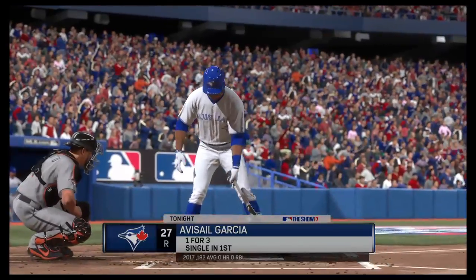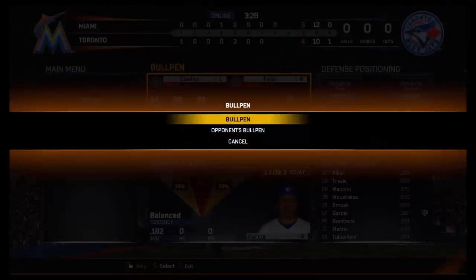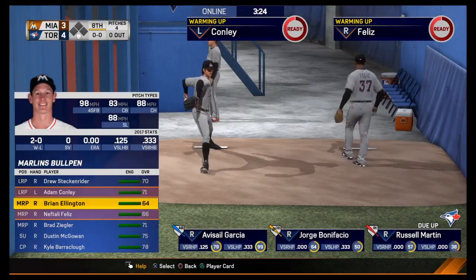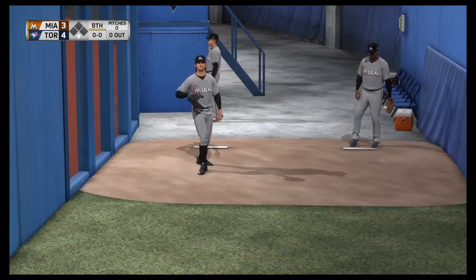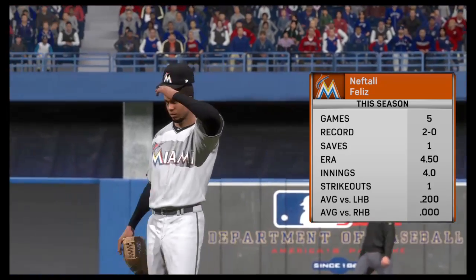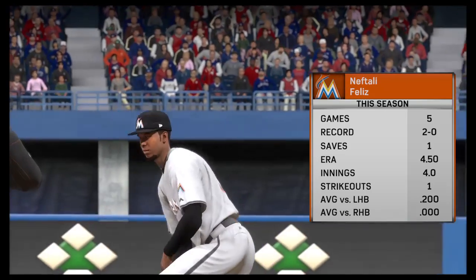So here is Avisail Garcia. He'll see what he can do leading off the home half. Left fielder, Avisail Garcia. Neftali Feliz is on to pitch out of the bullpen in the bottom half of the 8th. Neftali Feliz.